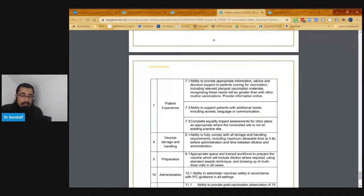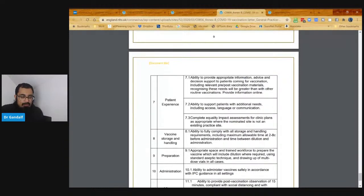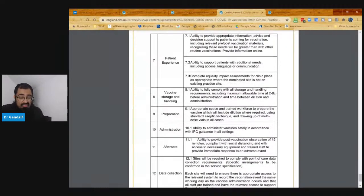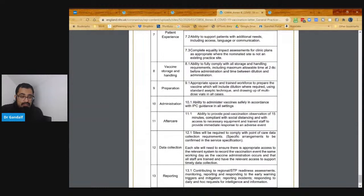It does mention making support available for those with additional needs, I guess particularly learning disabled patients and non-English speaking patients, for example, will be areas in terms of that. And that you will need to do an equality impact assessment if you are using a non-practice environment. So again, if you're looking at using church halls, etc., there will need to be those assessments made. In terms of vaccine storage, that's fairly simple. We've already covered some of that information.